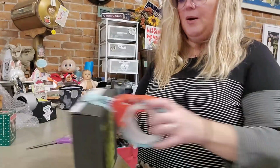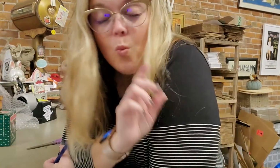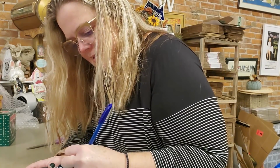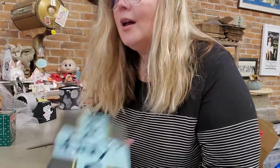I mean, I wrapped it in bubble wrap. I put a little piece of tulle around it. I added my business card. And we weigh it. 8.1 ounces. So we're going to go ahead and say it weighs 9 ounces. And it's an 8 by 5 by 3 just because I have this size of box memorized. And I'll go ahead and get the label printed off for this guy.